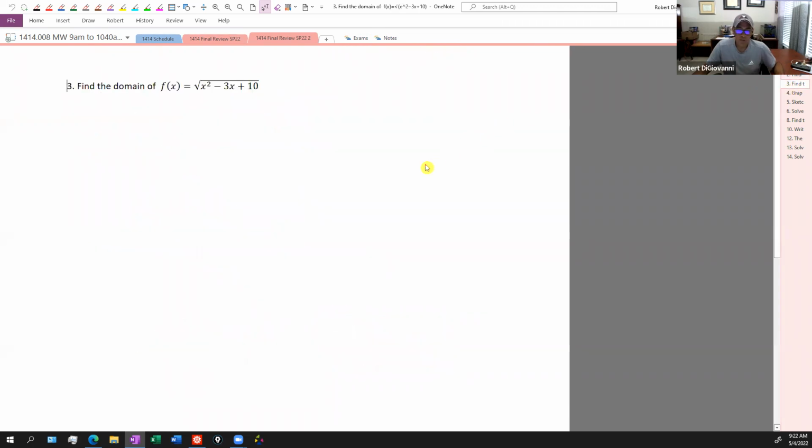All right, find the domain of this function. So this has to do with whether or not you can solve a quadratic inequality. The whole idea here is that we have a square root. So when you have a square root, you cannot have a negative underneath it, right? You're not allowed to plug a negative into a square root, which means that you have to promise me that x squared minus 3x plus 10 must be greater than or equal to 0, right? It cannot be negative. This is a quadratic inequality.